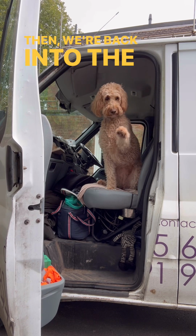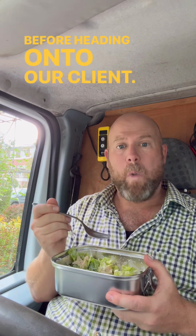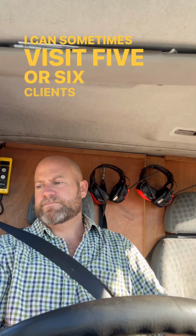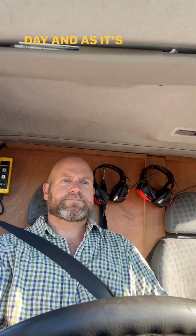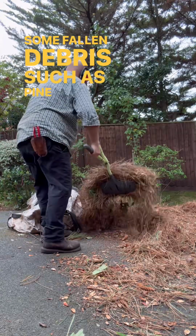Then we're back into the truck for a spot of lunch. For me, at the moment, it's a salad, before heading on to our next client. I can sometimes visit 5 or 6 clients during my working day, and as it's autumn, it's time to clear some leaves and some fallen debris, such as pine needles.